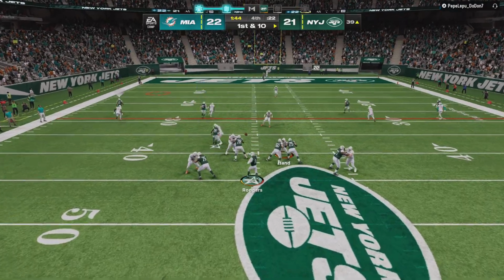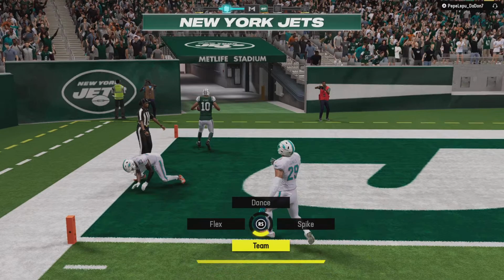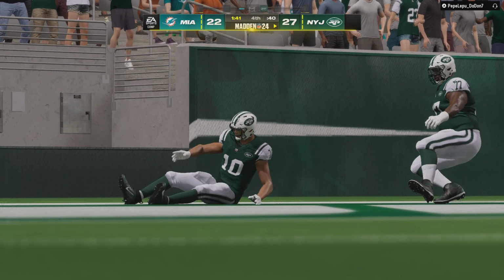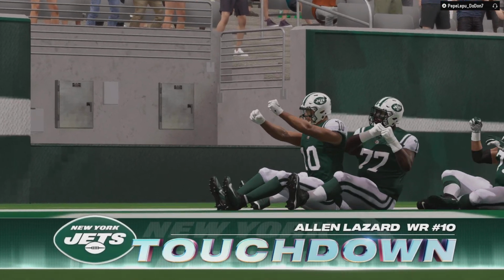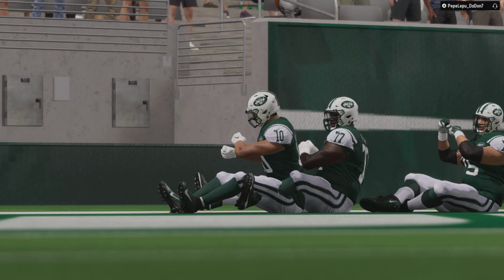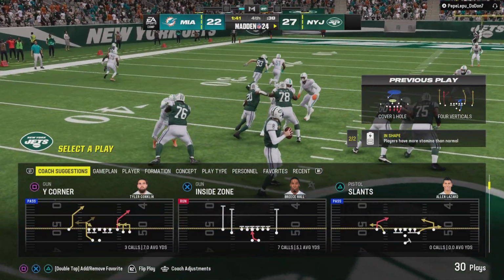Now Rodgers. Got a man. That's Lazard. And all the way in. Touchdown, New York. Allen Lazard, 39 yards. And the Jets answer back with a touchdown of their own to take a fourth quarter lead.